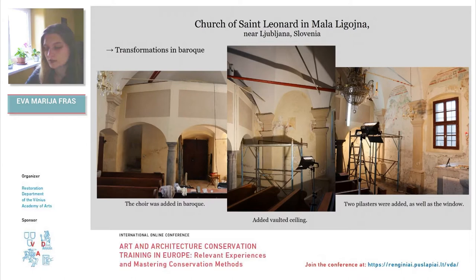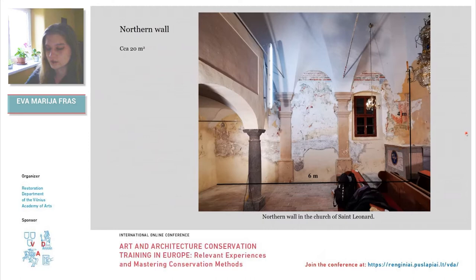All these transformations in Baroque, including the window on the northern wall, which you can see in the right image, caused a great loss of the original painting. There were also some changes in the presbyterium, and the triumphal arch wall was supposedly added later also. So my main focus is on the northern wall, which comprises approximately 20 square meters, that's 6 meters in width and 4 meters in height, minus the parts that were covered by pilasters, the ceiling, and a choir in Baroque.